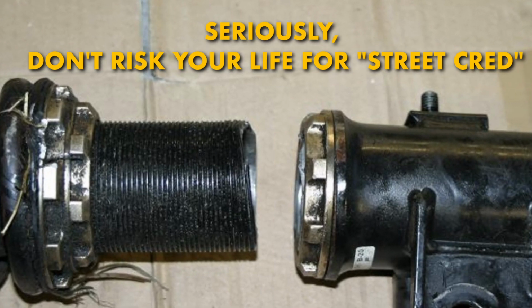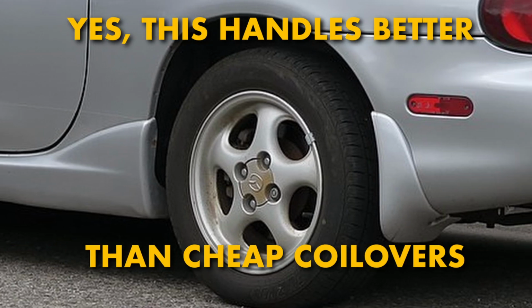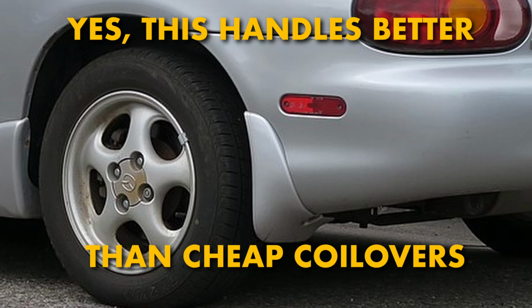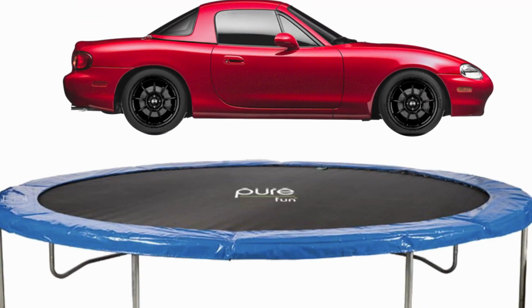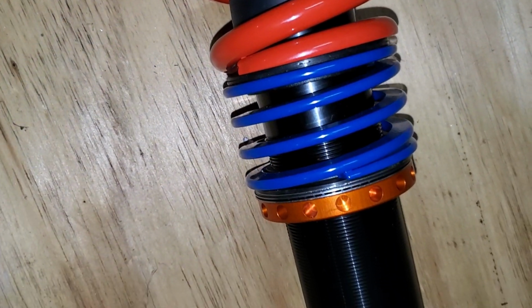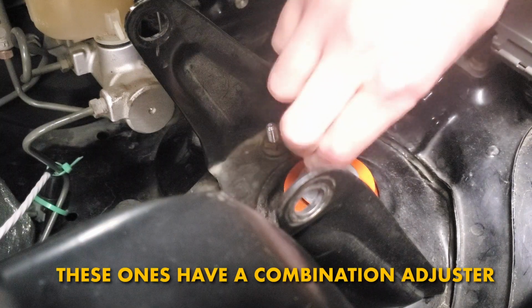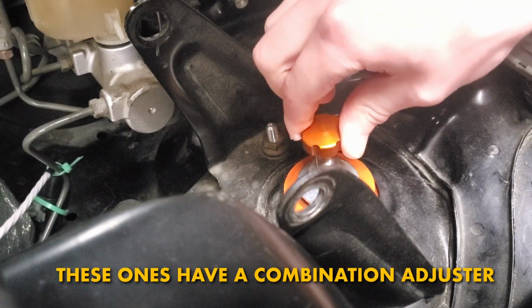If that isn't bad enough, 9 times out of 10, they'll reduce your car's handling performance over stock suspension and can make you feel like you're driving around on a really bouncy trampoline. Good quality coilovers will have ride height adjustment to allow for a proper alignment and good suspension geometry. They can also have adjustment for compression, rebound, or both to even further fine-tune your car's handling.